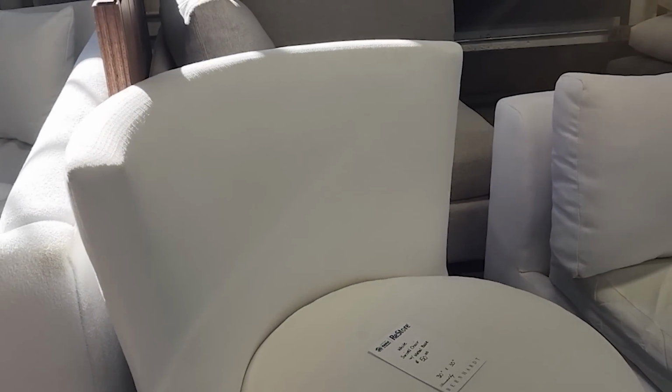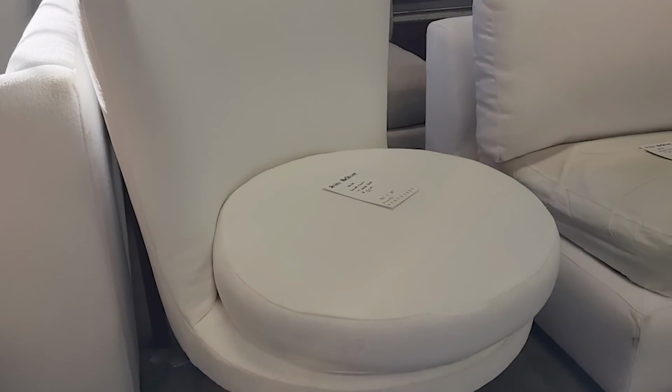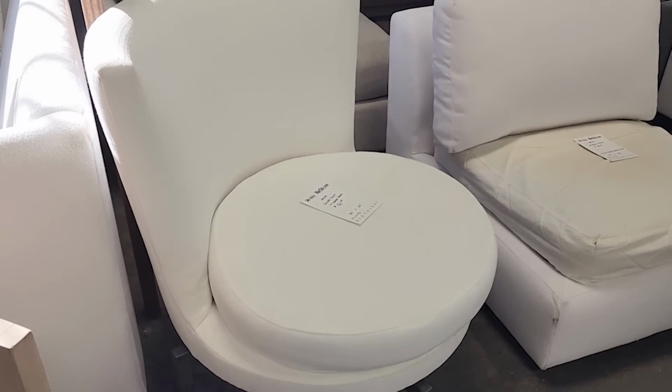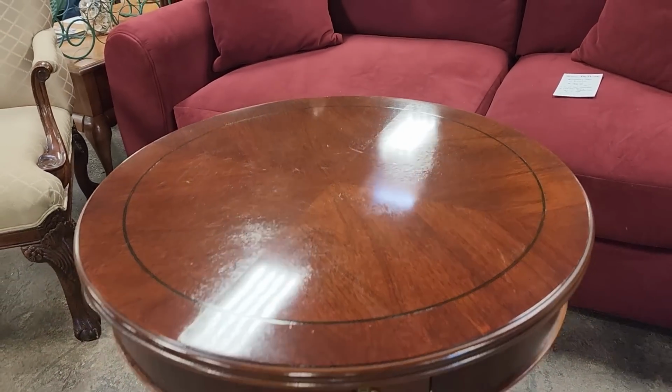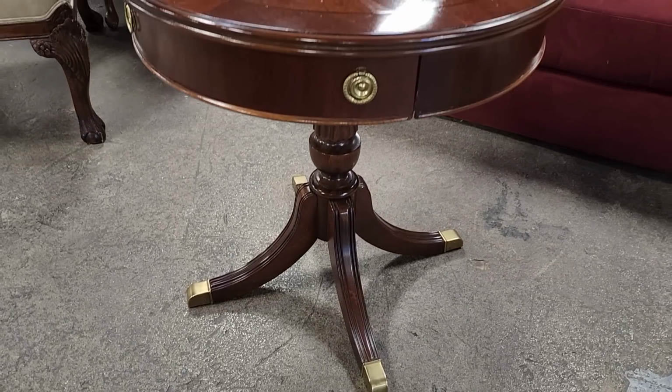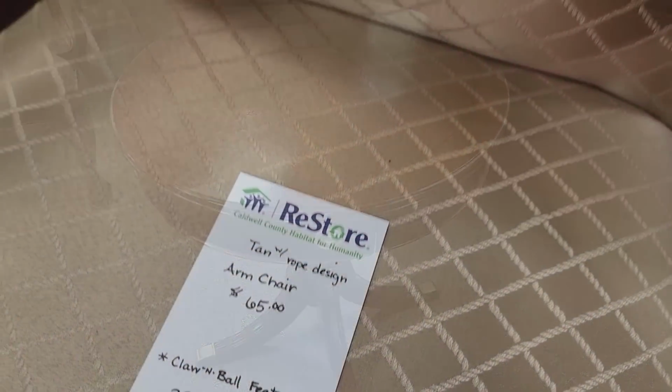Oh, here's that other swivel chair I was talking about for $50. This is a brand new piece of Bernhardt Furniture. Ooh, and I love that metal base on it. Okay, so someone had already taken the tag off of this, so that means they're going to purchase it, and I loved it. There was another one I'm going to show you coming up.